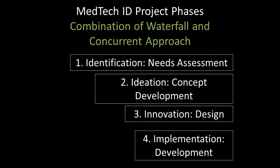And in the fourth stage, the last stage, you want to actually implement what you're doing and see if your prototype is successful or not, and actually let people test it out in the clinical setting and see whether or not you've come up with something that helps address the problem.